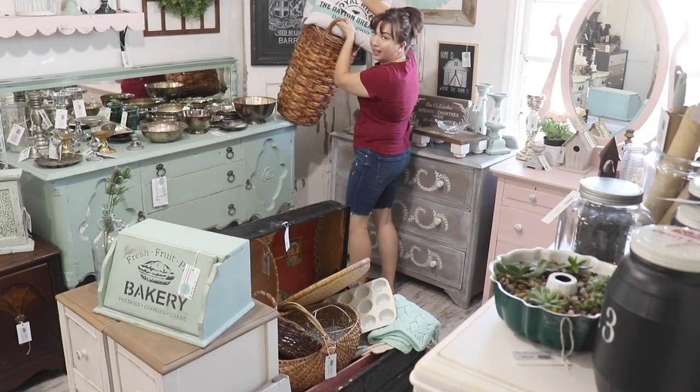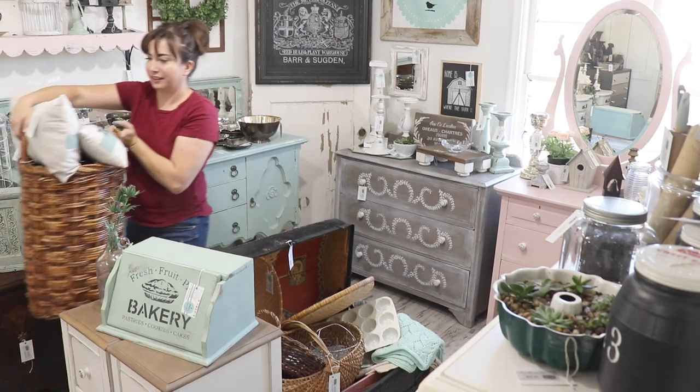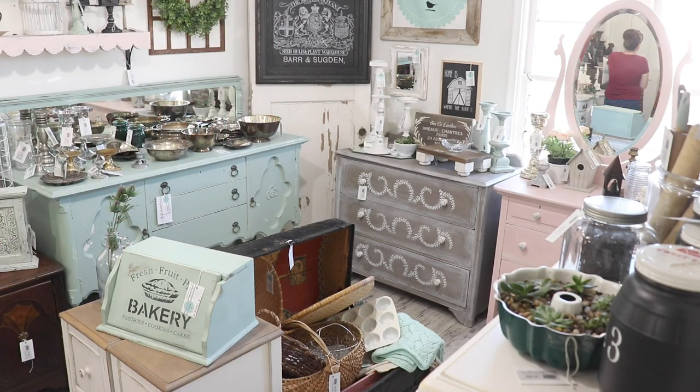Whoa! This is gonna move where the bar stool was. Yeah, get it out of that corner. Don't hide it over there. Sometimes these have to go in the corner because there's nowhere else for them to go.